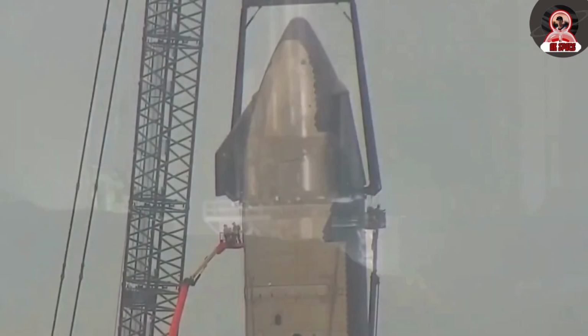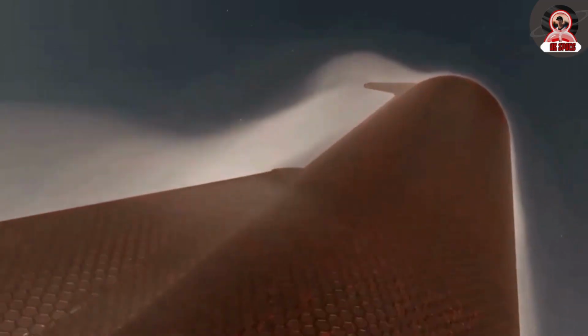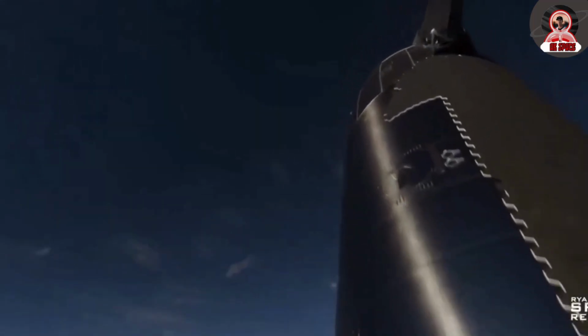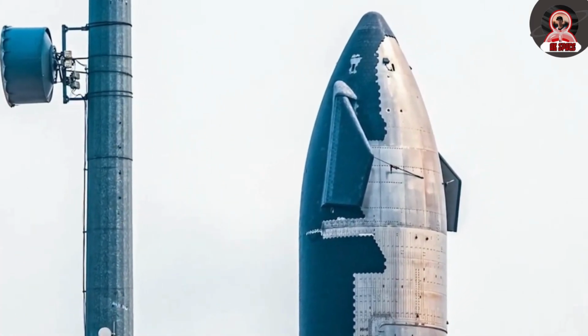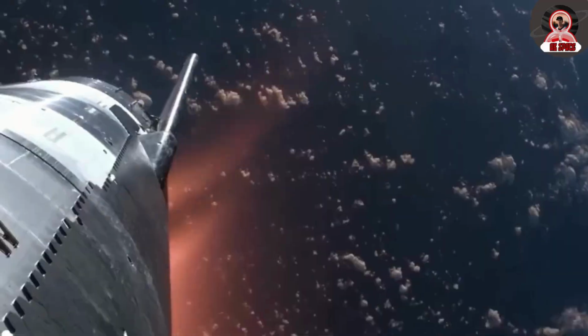Uncover the groundbreaking innovations in SpaceX's latest project as they perfect a cutting-edge heat shield for their spacecraft. Witness a pivotal moment as one flap connector breaks away, showcasing the meticulous engineering behind creating lightweight, durable, and heat-resistant tiles. Dive deep into the science as SpaceX pushes boundaries to revolutionize space travel. Join us to witness this intense moment and learn more about the future of space exploration.